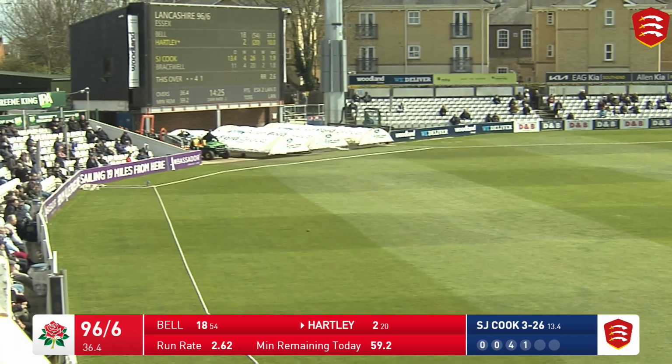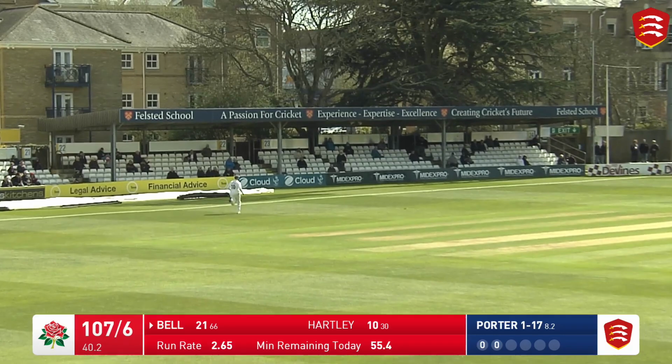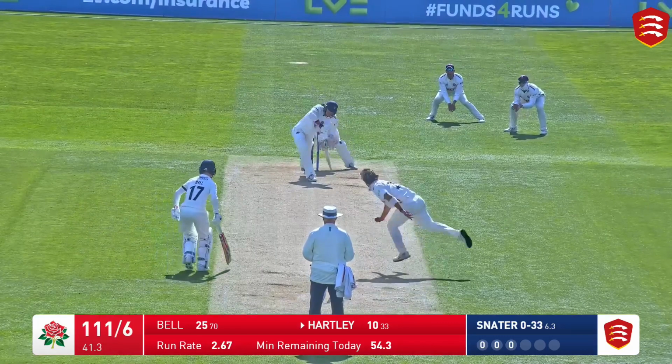Bowles, a short ball, or at least a back of a length to Bell. He's pulled that beautifully in front of square for four. Round the wicket. And that's over pitched, played out for four runs through extra cover.